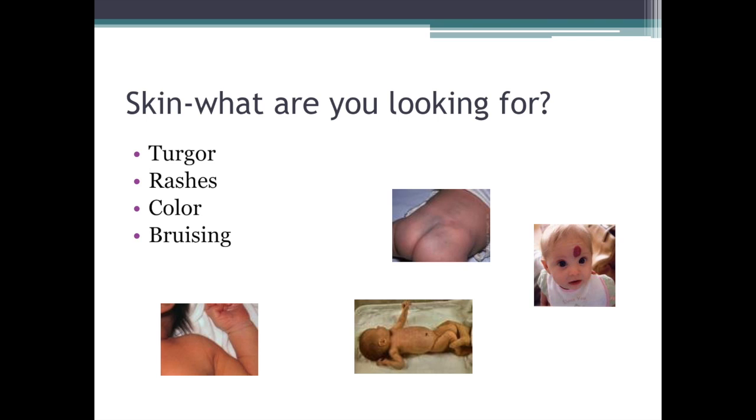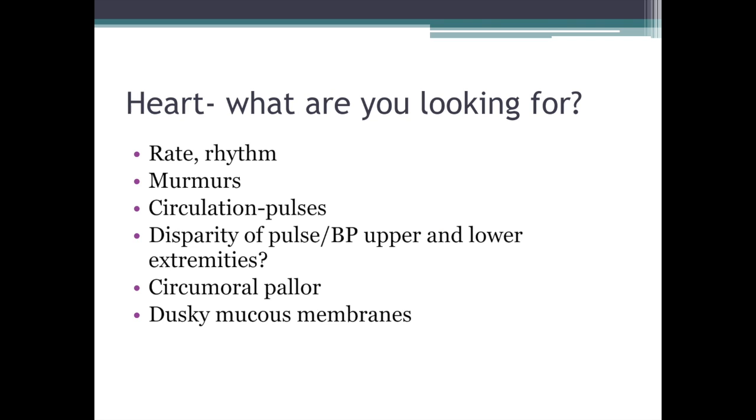Don't get me wrong. You do need to look for bruising, but you need to be able to determine a Mongolian spot, which is kind of a blackish blue, and it doesn't blanch, from a bruise, and a bruise will blanch. Let's move on to the heart.